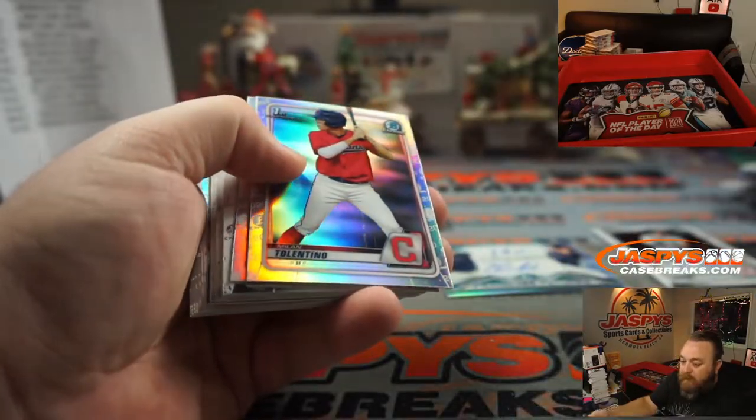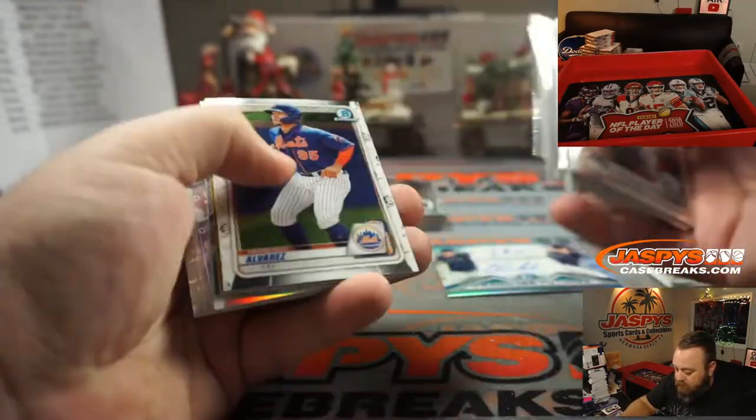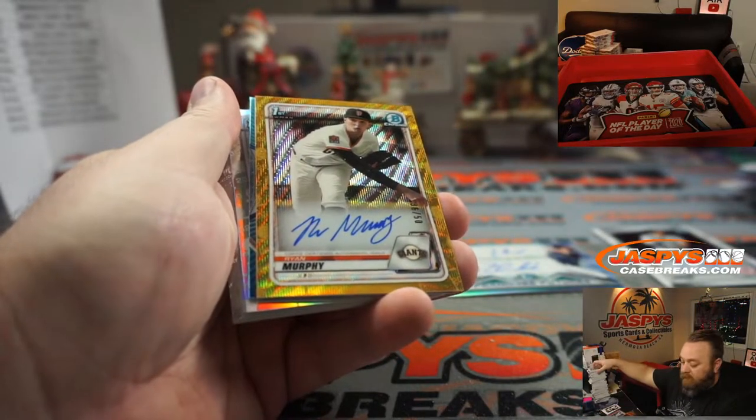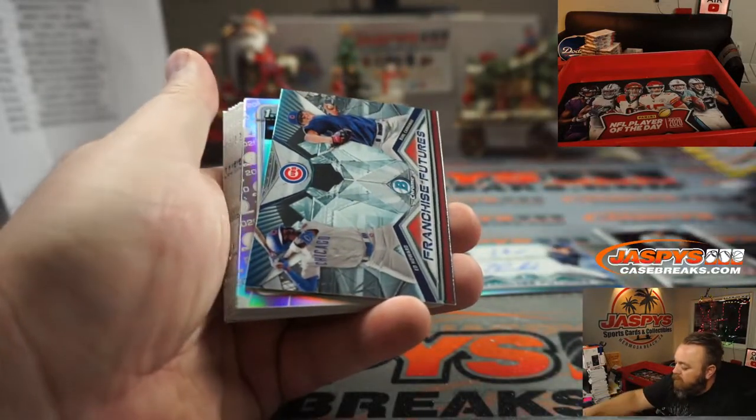Zach Veen for the Rockies. Ryan Murphy, Gold Wave for the San Francisco Giants, and Gary Goldberg. There you go, Gary.